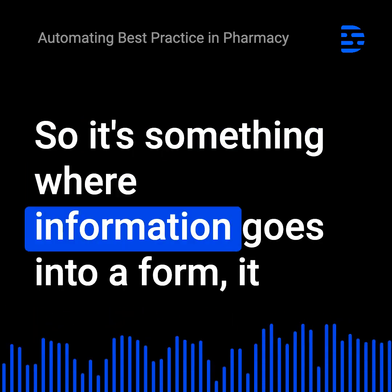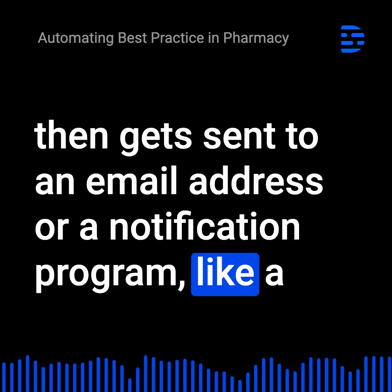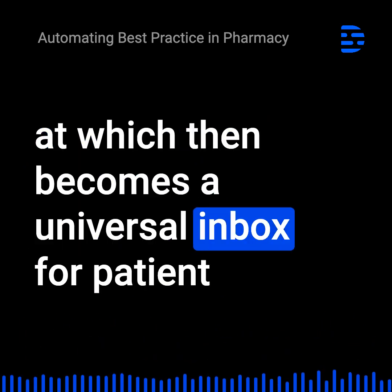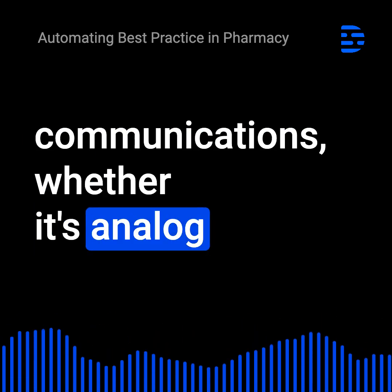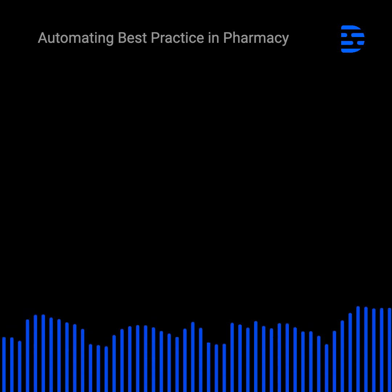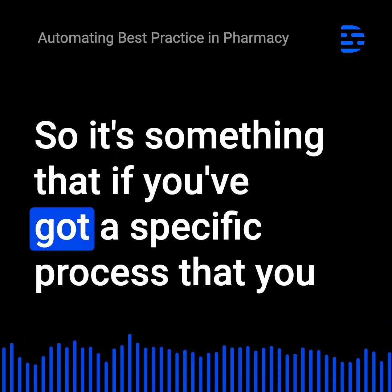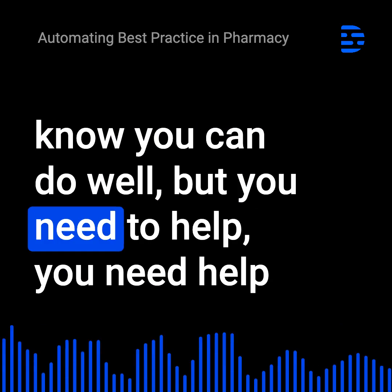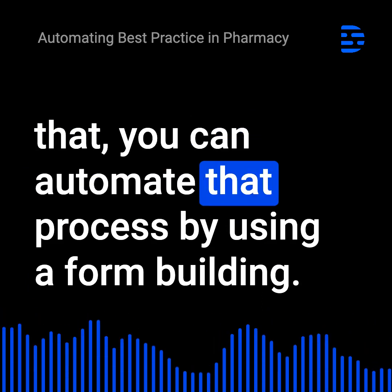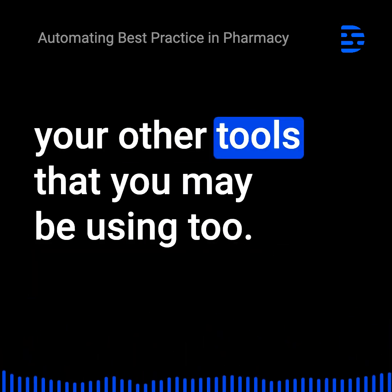So it's something where information goes into a form, it then gets sent to an email address or a notification program like a support program that I mentioned earlier called Help Scout, which then becomes a universal inbox for patient communications, whether it's analog communication through the phone or digital communication through social media, through email, and even through these forms being filled out at various times. So it's something that if you've got a specific process that you know you can do well, but you need help scaling that, or you need more people helping you to manage that, you can automate that process by using a form building tool such as JotForm, which then can integrate with your other tools that you may be using too.